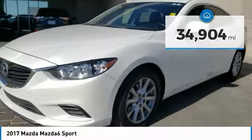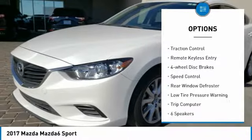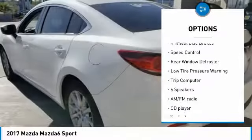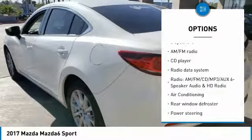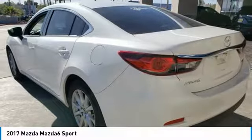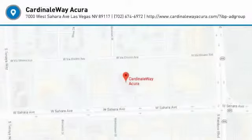Here are some of this vehicle's great options: electronic stability control, alloy wheels, brake assist, traction control, remote keyless entry, four-wheel disc brakes, speed control, rear window defroster, low tire pressure warning, trip computer. Come see the car for yourself.